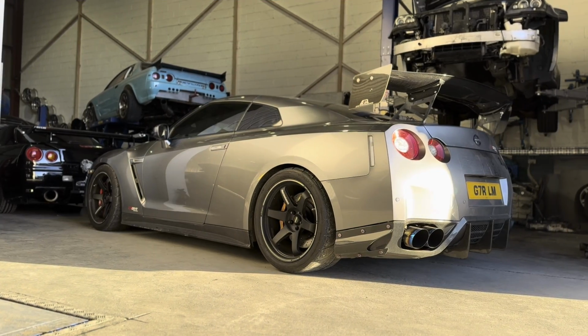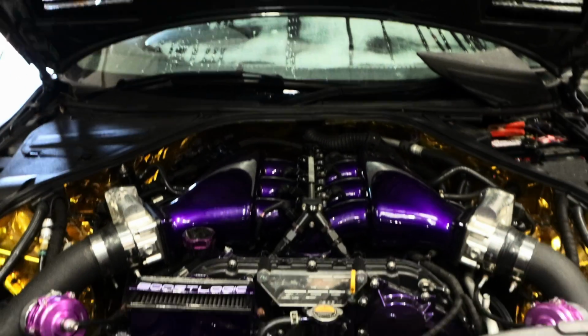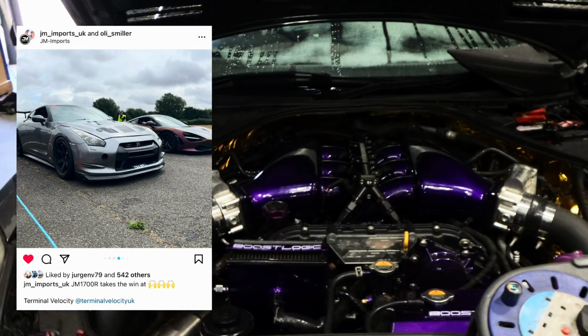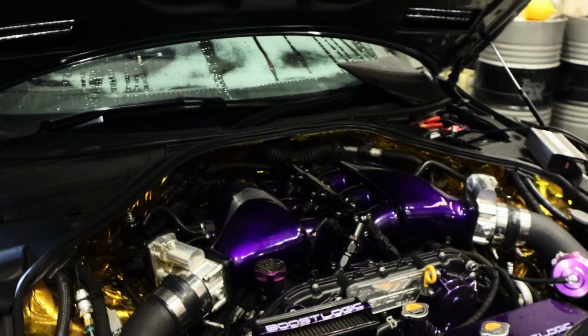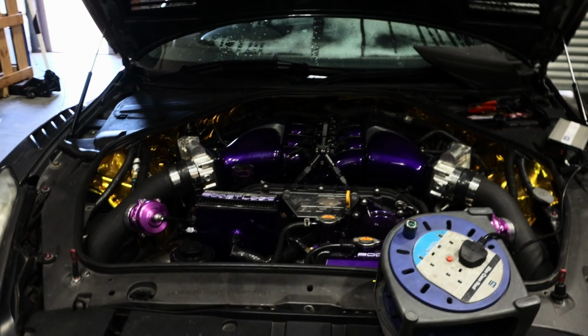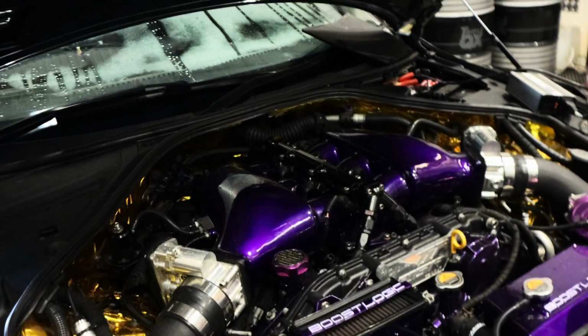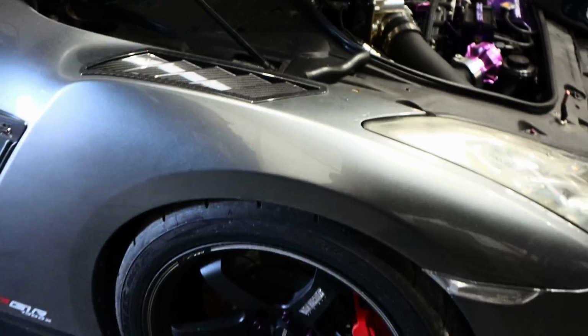Ollie's R35 GTR. I don't know if you've been watching the Instagram stories. They're quite funny, but yeah, this is an absolute monster of a car, and Ollie's picking it up this weekend. It's had some additional work, a little bit more power, so watch out for this car because it's an absolute animal. So this is Ollie's car, just on trickle charge. We're going to do a bit of drivability, and then Ollie's picking it up hopefully at the weekend.